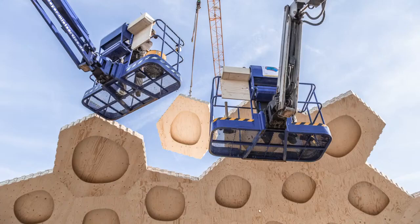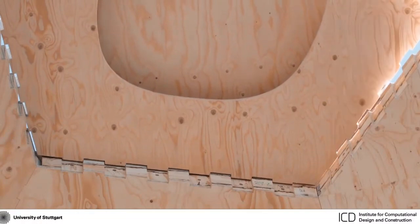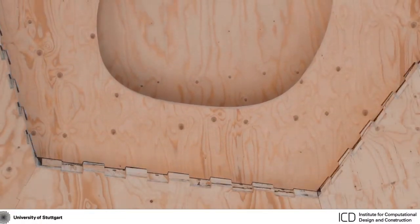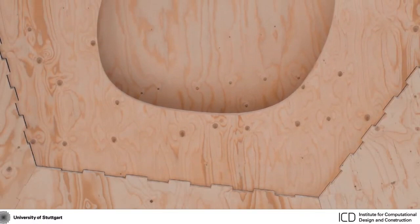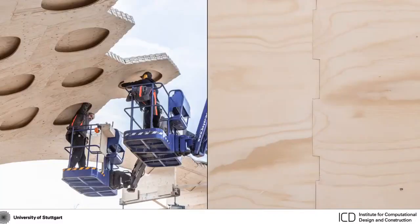And you can do that without any additional scaffolding or false work, right? So this was done really only with singular supports at very specific levels. So each cassette really can then slide into place very easily, and can then be fixed with bolts by two carpenters.